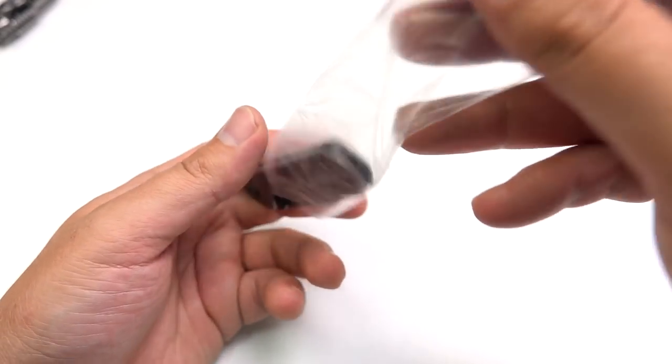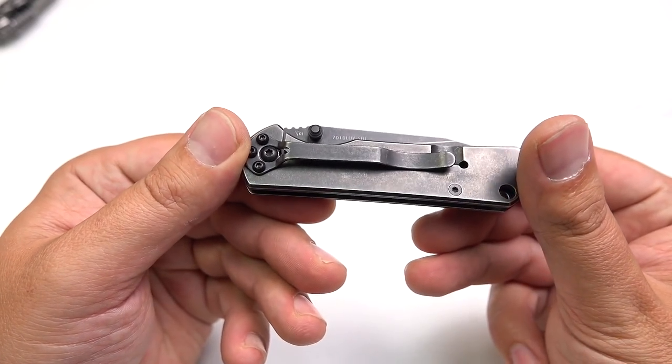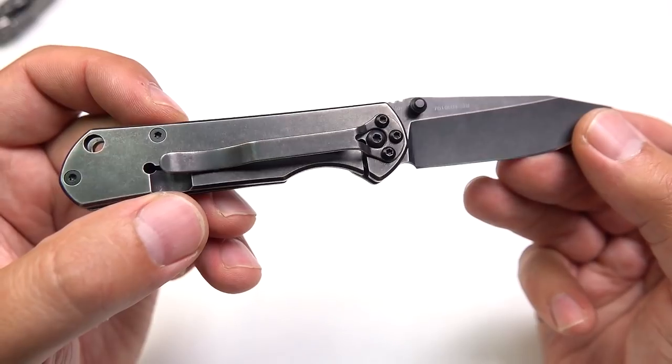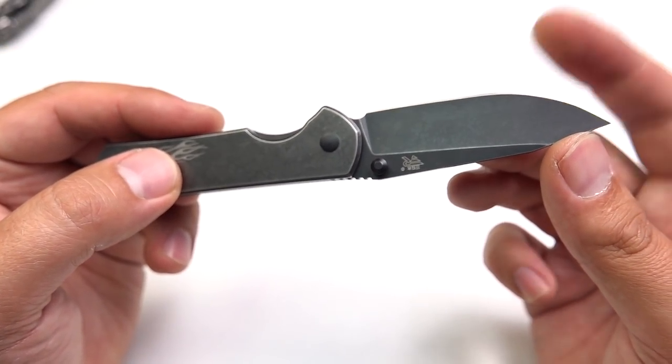Well, this one I also chose because of its look, though the knife seemed bigger in the picture. But in fact, it is very compact. But I like its color. What do you think?